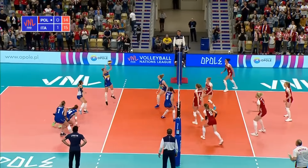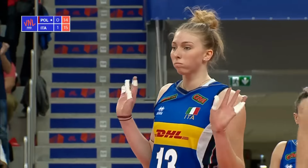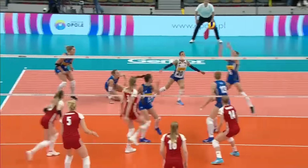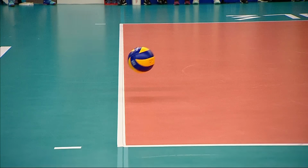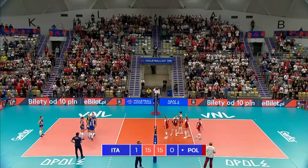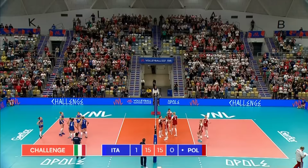Come straight back to the Italian side of the court. They didn't make the most of it. And Italy strike. No, they missed. Oh, it wasn't far away, and it was Farr who played the shot. Let's have another look at this. Is this worth a challenge? Oh, it's close. The challenge is coming in. It's worth another look. Point has gone to Poland. That could be reversed.